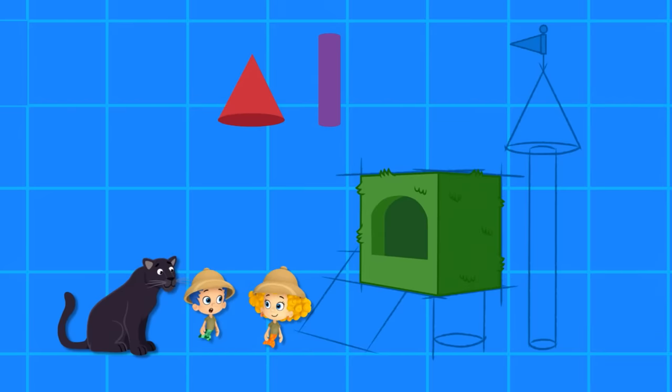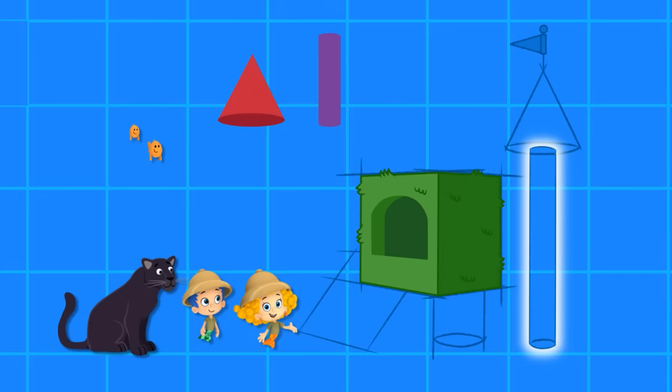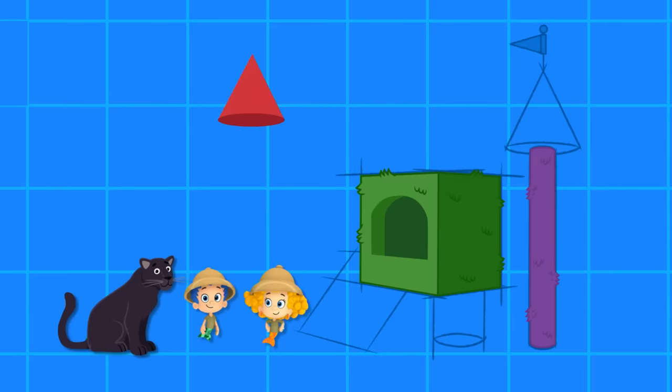Cool. He also likes to scratch a lot. Okay, let's find something for him to scratch. I need your help. Here is the scratching post. Which shape will fit here? The one shaped like a cone, or the one shaped like a cylinder? That one, the cylinder. The cylinder, right. Let's put another piece on top with the flag.